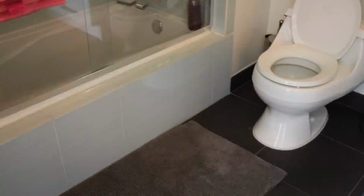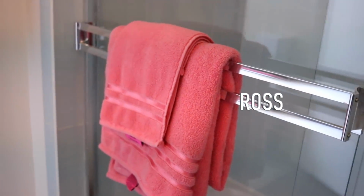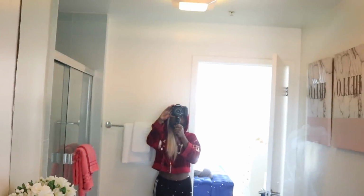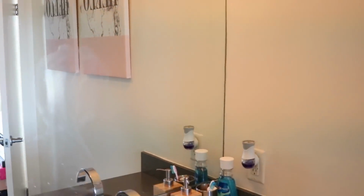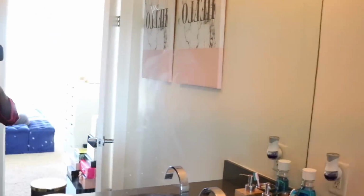And then I just have these towels that I got from Ross. I have a bunch of different colors, but right now I have the little pink one and the white one on display, and then this big old mirror. I freaking love my mirror. And on the side of the mirror, I have this little stuff that I got from IKEA, and I just put my cotton balls and all of that. And then on the wall, I have this canvas that says hello on it. Well, why hello? And so yeah, this is basically the end of this video.